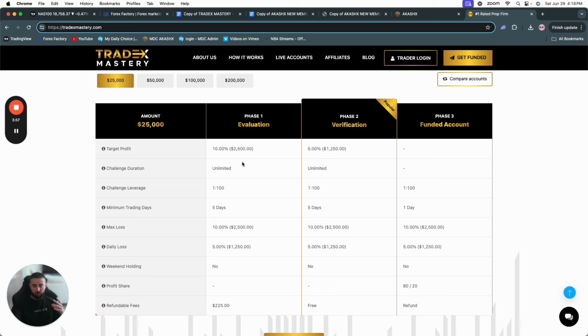What do we need to make sure we don't do, right? In the process of making these 10%, we cannot lose 10% of the account. Meaning, in the effort of us making this account go from 25 to 27,500, for example, we cannot lose 10%. Meaning, the account cannot go from 25K to 22,500. If you do that, you have failed the challenge, and you are going to have to start with a brand new account, a brand new purchase to go again.